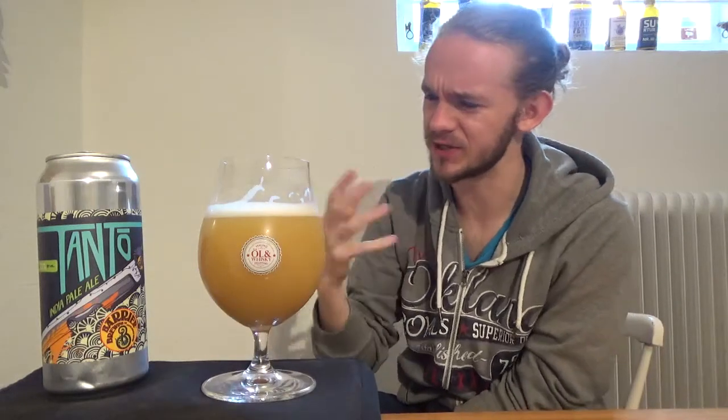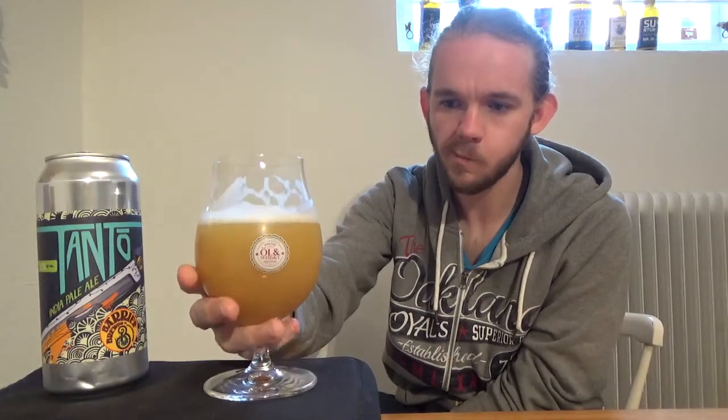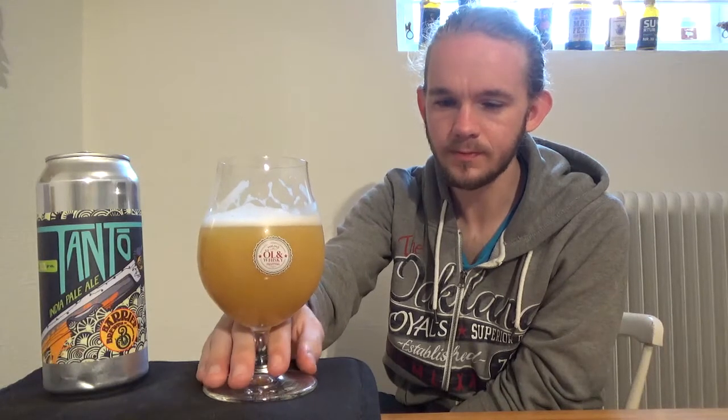Oh yeah, that's a pretty nice beer. Yeah, that's a nice one. It's a little bit more bitter than some of the ones I've come across before. Yeah, that's a nice beer. I love these New England style IPAs actually.